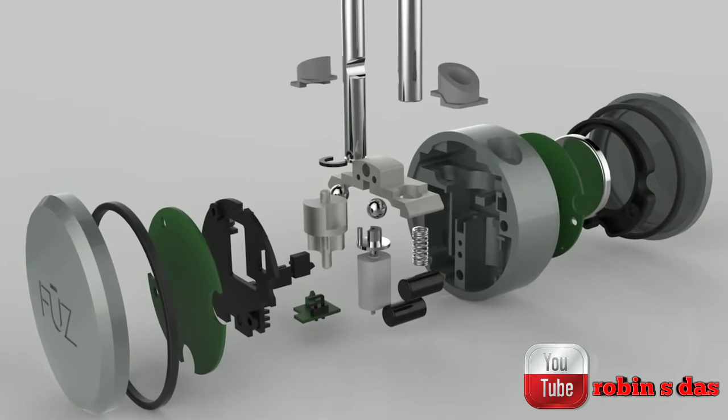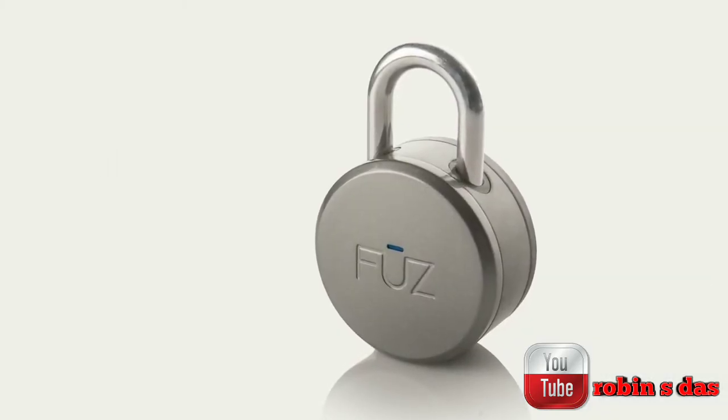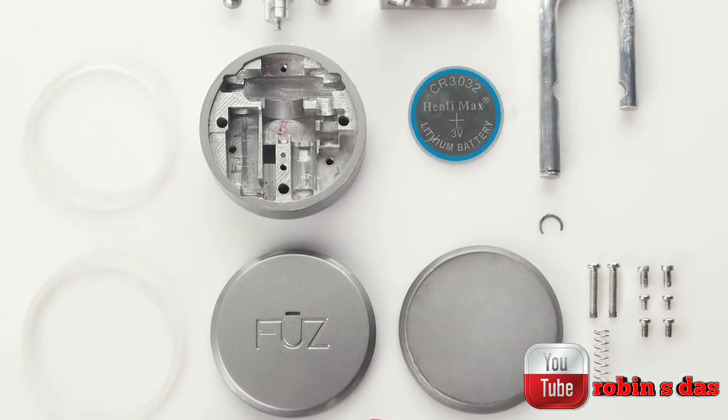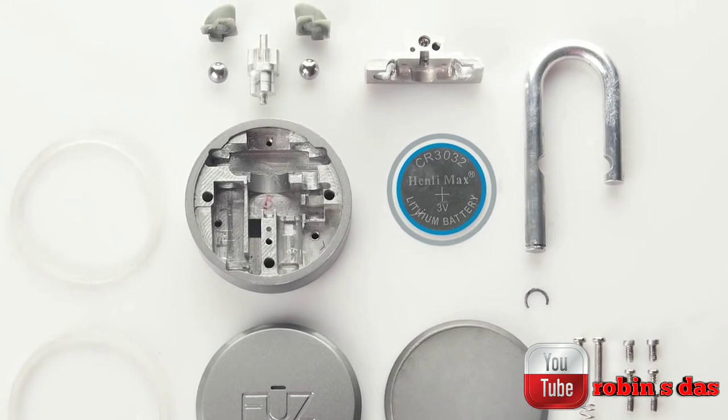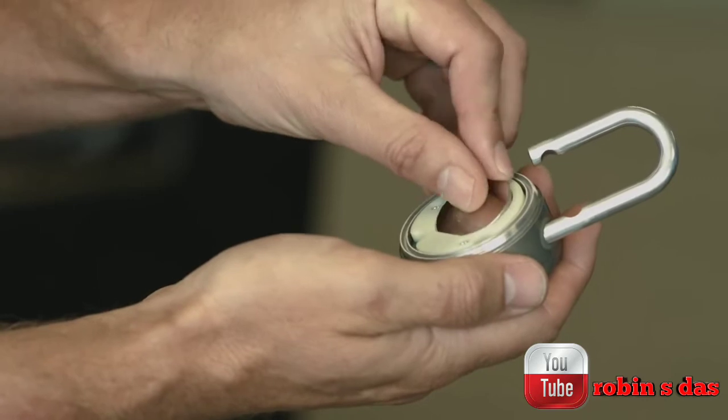At Fuse, product design is our passion. Form and function complement each other in an attractive and simple design. We made the noke with a water-resistant shell, devoid of any external buttons and built with a user-replaceable battery that lasts over a year. When it's time to replace the battery, simply unlock the noke and replace it.